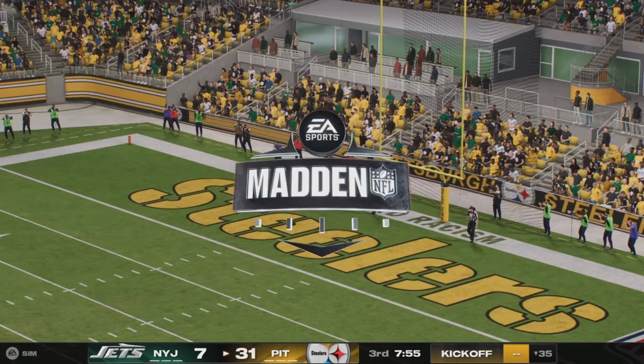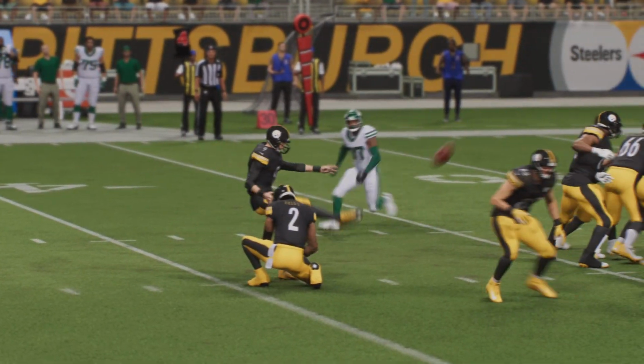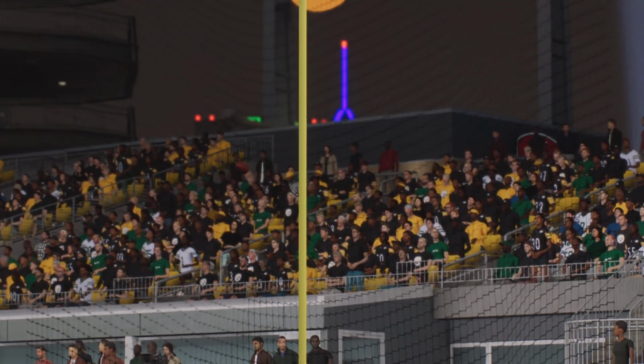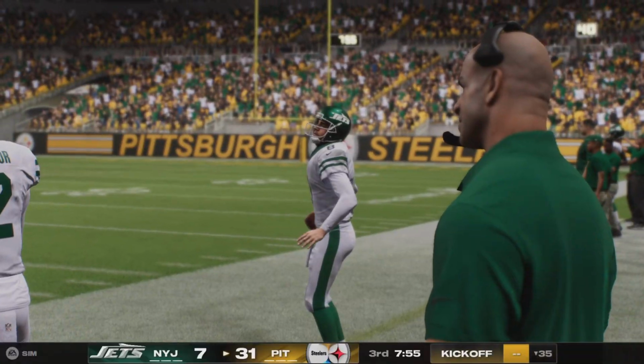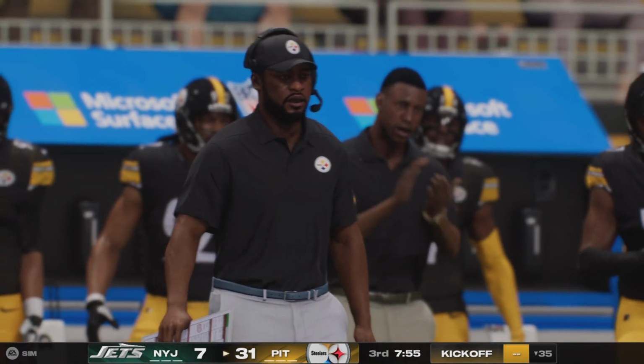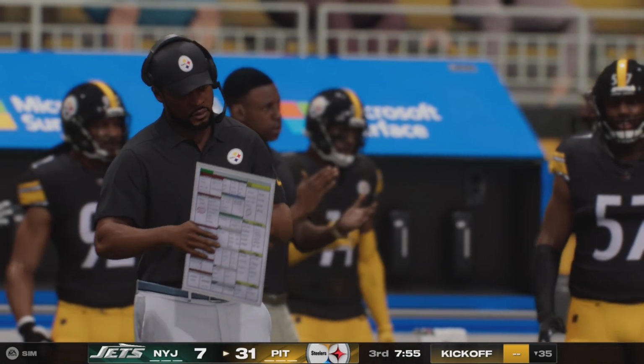Boswell's kick is good. And the Steelers add on to their lead. I think at this point in the game, Mike, when you have things under control, not only were they able to hold on to the ball for a while, they still were able to manage to add 3 points.